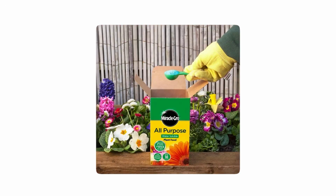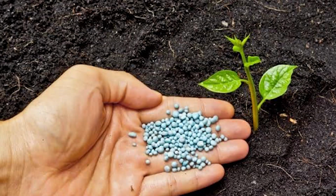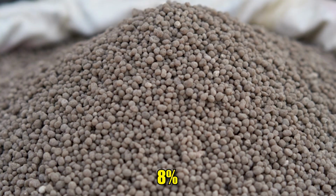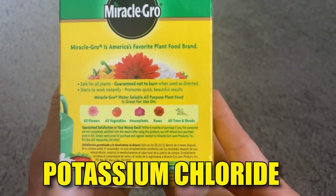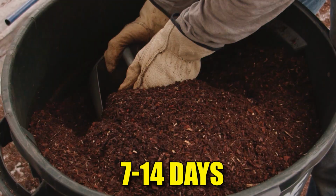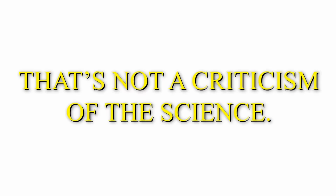Here's what Miracle-Gro actually is, printed right on the box if you flip it over. A synthetic blend, 24% nitrogen, 8% phosphorus, 16% potassium, built from urea, ammonium salts, and potassium chloride. It's designed to be measured, mixed, and reapplied every 7 to 14 days for as long as your plants are growing. That's not a criticism of the science.